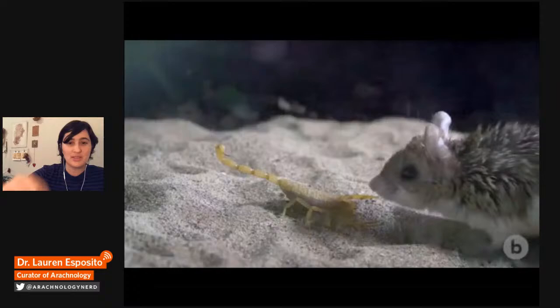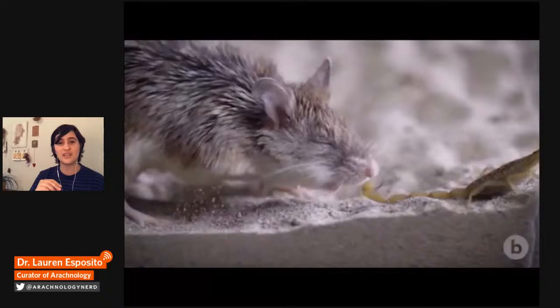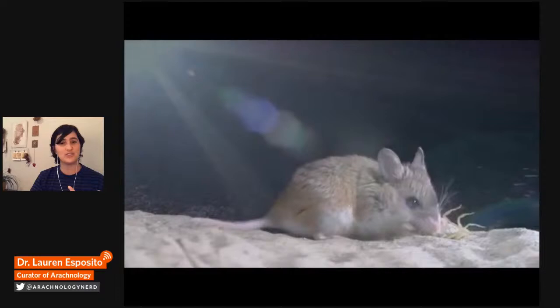And I'm going to play this one more time just to show you what happens. So the mouse approaches the scorpion, gets nailed right in the face. You can see it hurts. This mouse is reacting. He starts scratching his face, he hops away, and after just a few seconds, something clicks, and he doesn't care anymore. He's still kind of squinting his eyes, but suddenly this mouse just returns and resumes the attack.